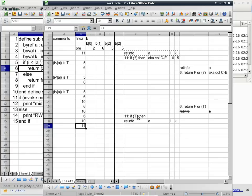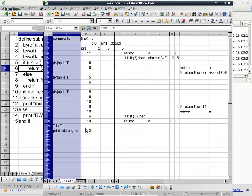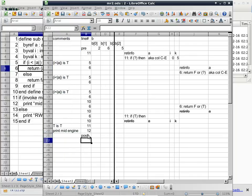But line 11 looks more like this now. If true, then blah, blah, blah. So do we know where to go next? Now, the first thing is you have to say true is true because it is a conditional statement. I know it looks kind of dumb, but it does explain why we are going to line 12 instead of line 14. So now we go to line 12 because the condition of the conditional statement is true. So we just go ahead and print out, I think, mid-engine in this case. We're done with line 12, and we get out of the conditional statement. We get to post. We are all done.